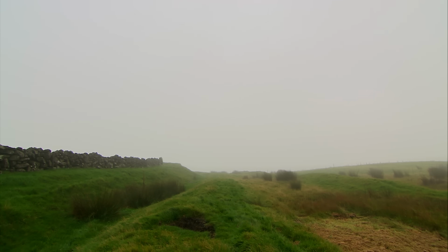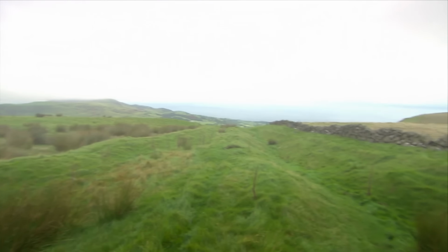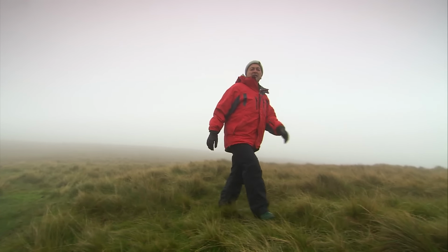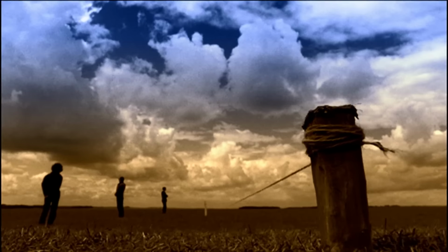Better still, you'll see this, one of the most impressive and mysterious prehistoric monuments in the whole of Ireland. We're about to embark on a 3-day quest into prehistory to discover what happened on top of this hill.